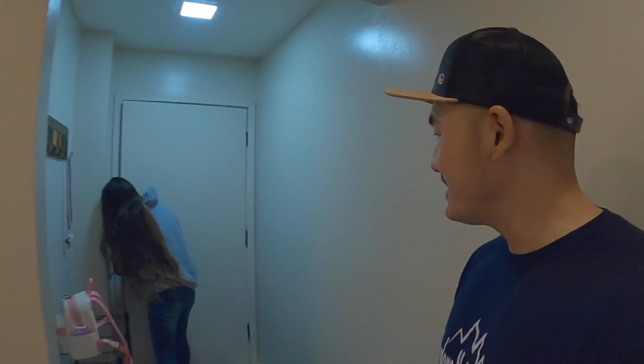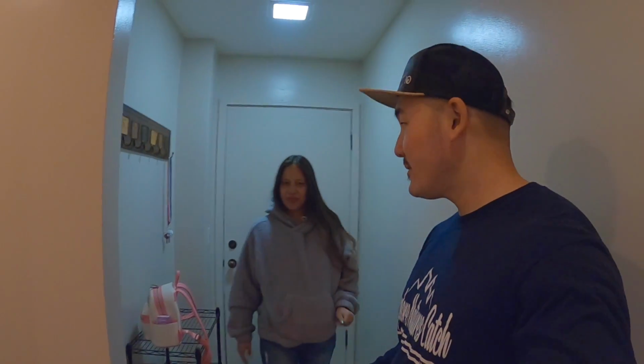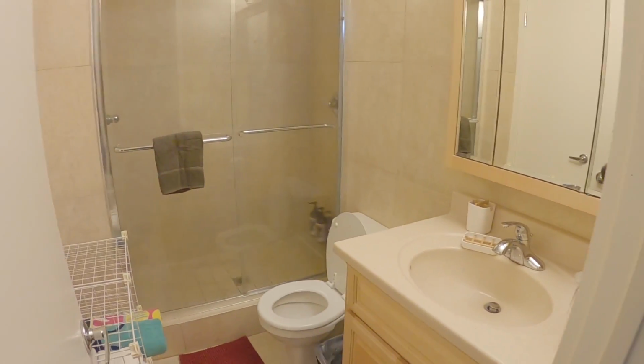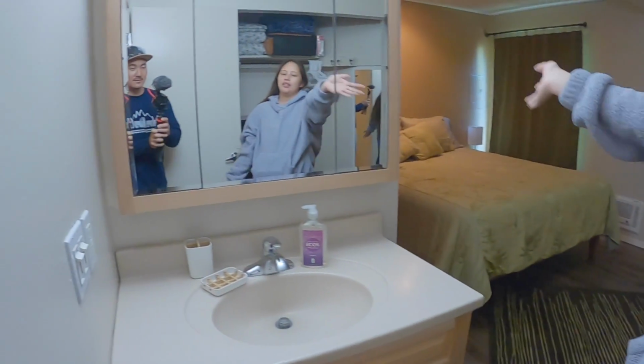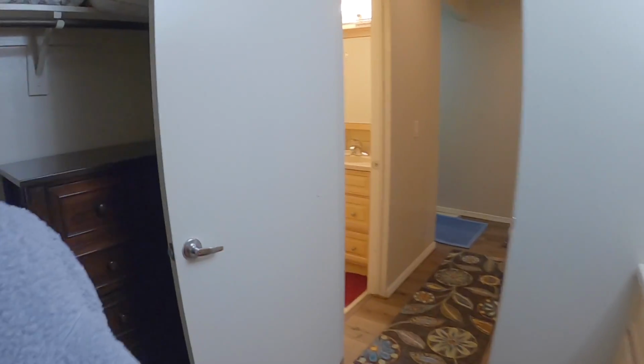Welcome to our Airbnb, guys. Looks pretty nice in here, actually. Pretty close. We're gonna give you the quick tour. We have this place for about 5 days or so. So bathroom's here. We have another sink here with the bed where I'll be sleeping. This is where Cary will be sleeping. I'm just kidding. Then we have the living room area.